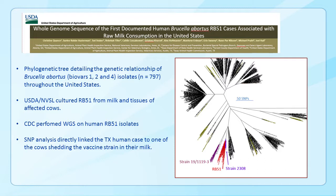And what you're seeing here is basically a phylogenetic tree of Brucella abortus. And within it, you can see down at the bottom, those colored in red are RB51 strains that they have in their database. And in that are included all the isolates that have been recovered from the milk from the farm in Texas and the human case, both in Texas and in New Jersey.